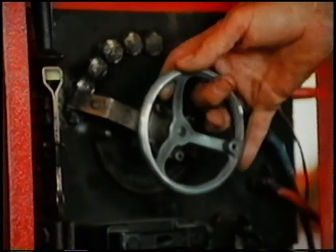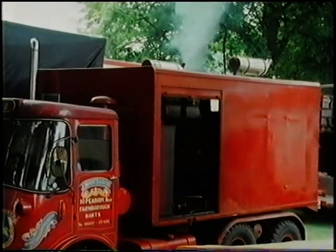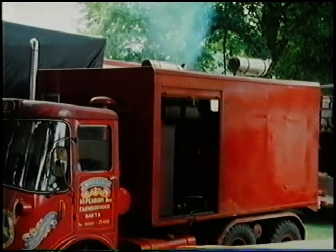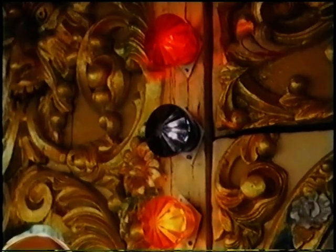All the machinery on the roundabout is powered by a generator run on diesel. The generator truck is parked close by. Once this fine old roundabout was driven by steam. First the lights are switched on. Everything has to be checked and tested before the roundabout can be opened for rides.